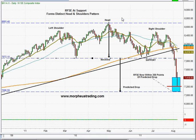And this is why, with our proprietary models and also technical patterns that are very commonly known, when we combine these with our proprietary models for determining momentum in the market and determining the strength of the internals of the market, it can be a very powerful combination in protecting capital.